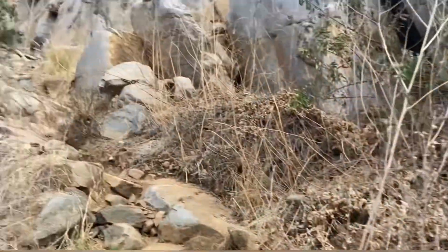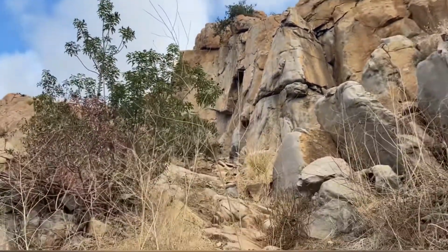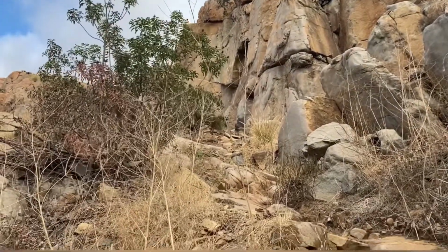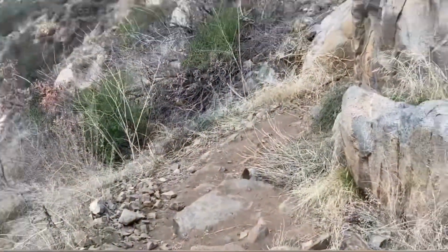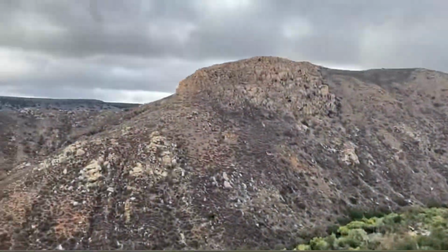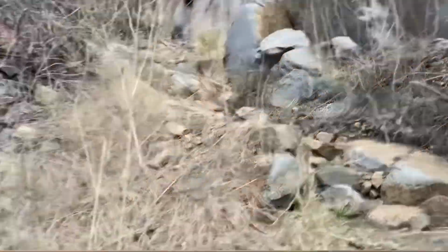Officially made it to the main attraction of this hike. Up here is generally where you'll see people performing belay and rock climbing. And we're gonna continue the hike down, but I wanna see the view up there one last time really quick before I make my way down.